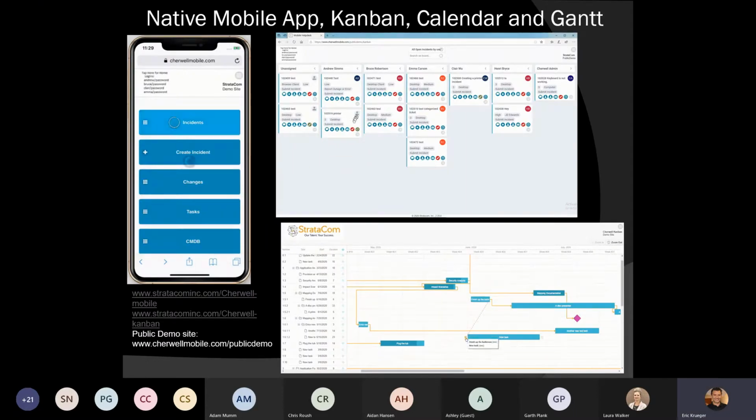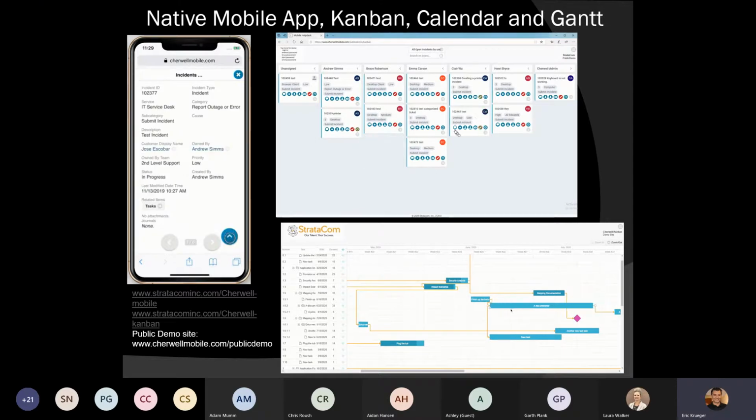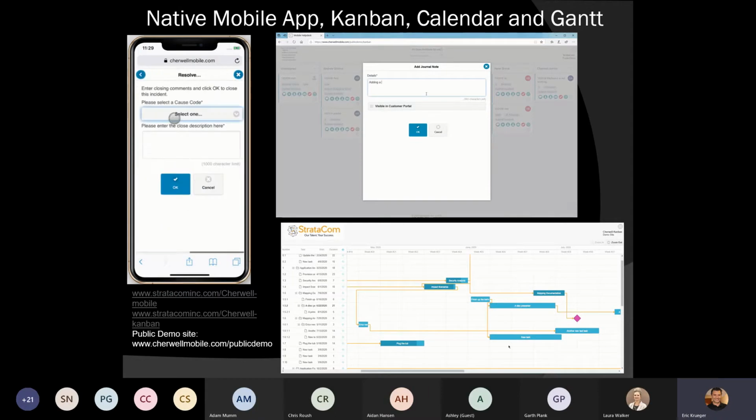And just a little spiel for our native mobile and Kanban. So we've got a native mobile client for Cherwell, Kanban boards for Cherwell, Gantt charts for Cherwell, coming out with a smart bot for Cherwell. These are just different UIs for Cherwell that we're writing and customers are using.